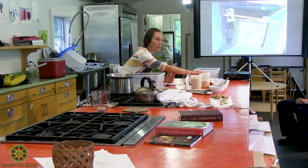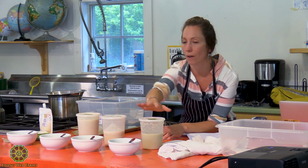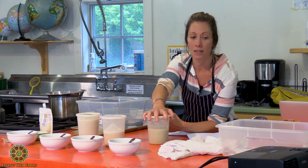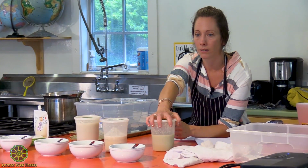Any of these products can be used to pickle. So those carrots you tasted at the beginning of the class, I put them in shio. That's why they tasted really salty. Did you guys get some? I put them in shio at probably 10 o'clock this morning.